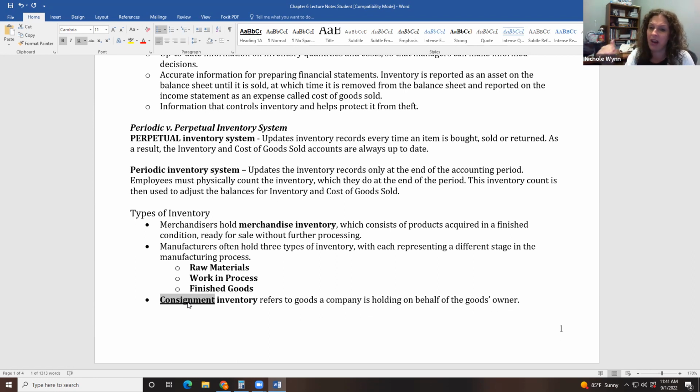So if he was counting the items in his inventory, if he was looking at all the cars on his lot, he'd be like, I have 87 cars. He would not include mine because my car is not his. He's holding it on consignment. If he didn't sell it, he'd just give it back to me. And so he doesn't own it. So that's the idea of consignment.